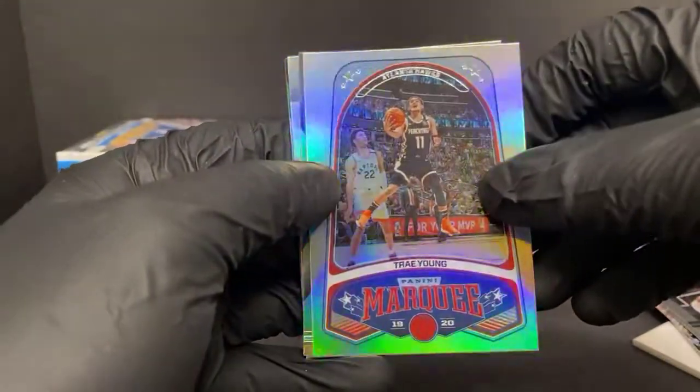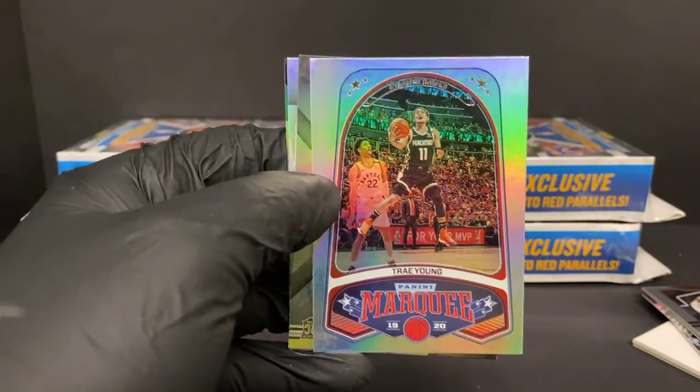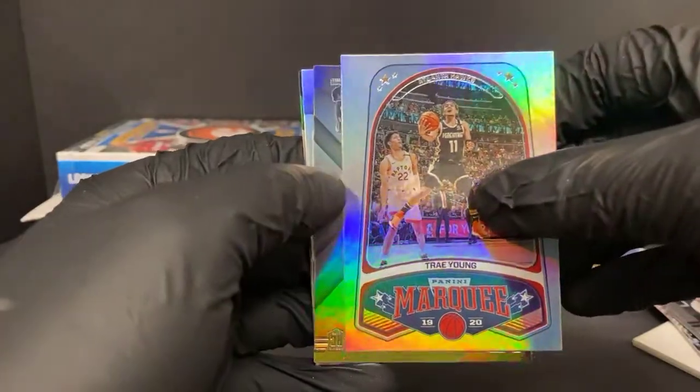Oh no, so you say Tyler doesn't have Marquee. Man, I cannot read upside down. That was way off. Holy cow. Trae Young out of Marquee for the Hawks. Sorry about that. Jeez, I will not try to read upside down anymore.